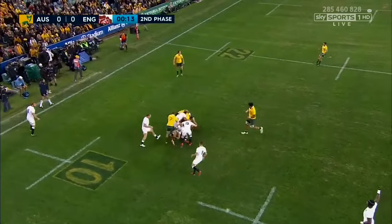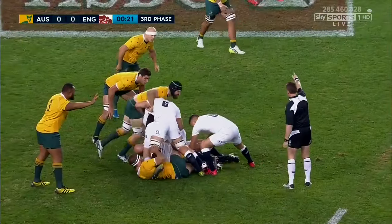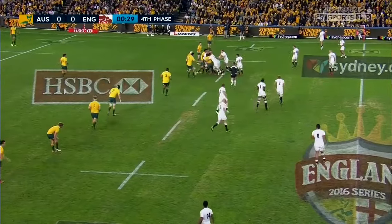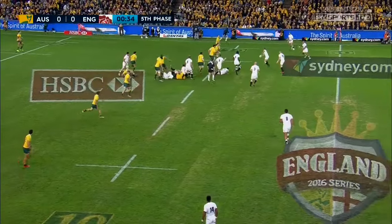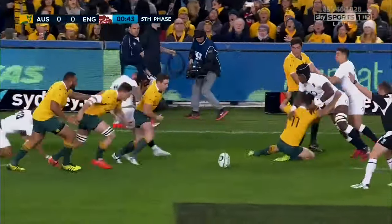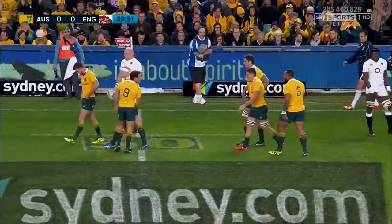Anthony Watson. Cole gets another touch. His Leicester teammate Ben Youngs to George Ford, formerly of that club. With George Cruz. Ford again. Joseph. Tackling from Foley and Horn. And good counter rucking by the Wallabies. On the floor too long and cleaning off afterwards.